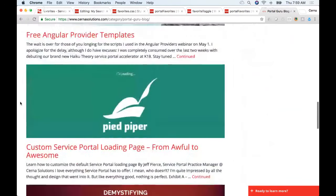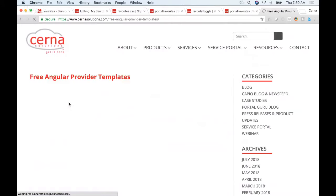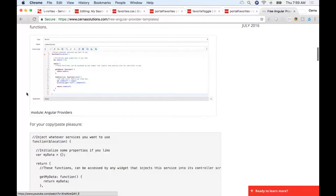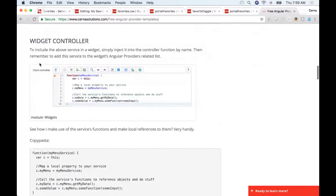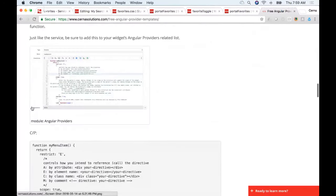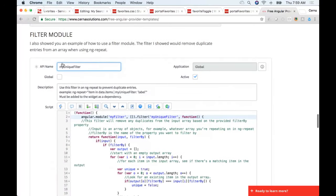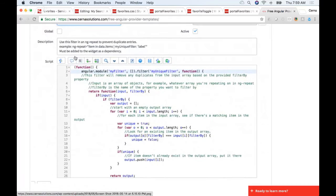But I've got a lot of stuff out here. If you're interested in digging deeper into what these providers can do, there's the blog post for the last Ask the Expert session, where I give some templates and a lot of information around how you can use services, your controllers, directives, and then it even goes into modules. That's a whole other advanced topic that you use by injecting UI scripts and creating more advanced Angular modules. So there's some good stuff out there for you.